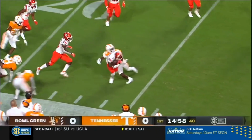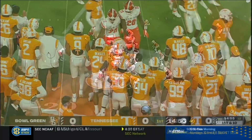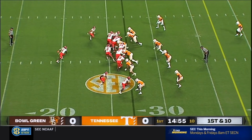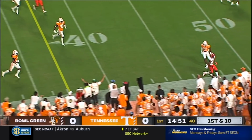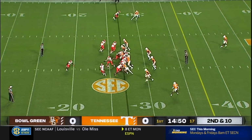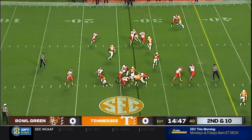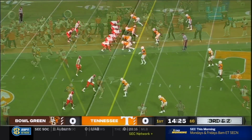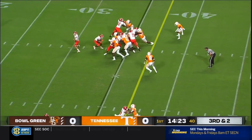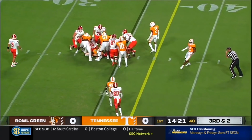Keller to the 20 and taken down. Passing touchdown all of last season for this Bowling Green offense. And they go play action on first down under pressure. Some huge wins under his belt. Bowling Green finding room on the edge with Jalen on freshman, trying to pave the way, and they cannot.